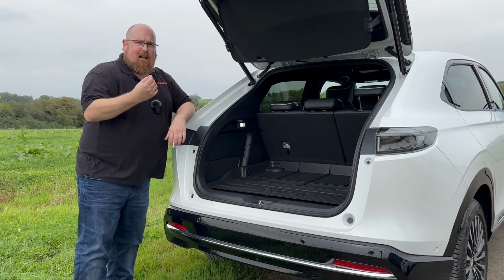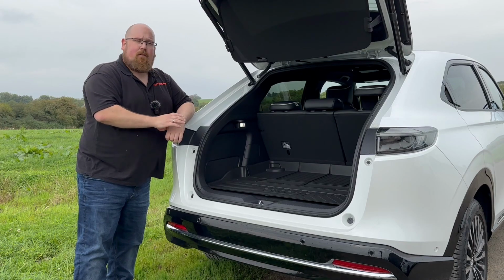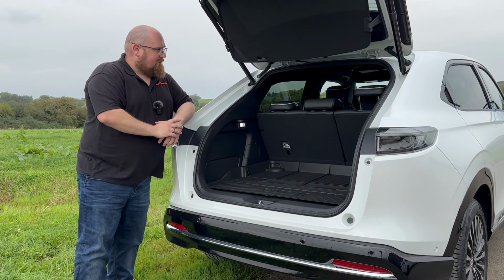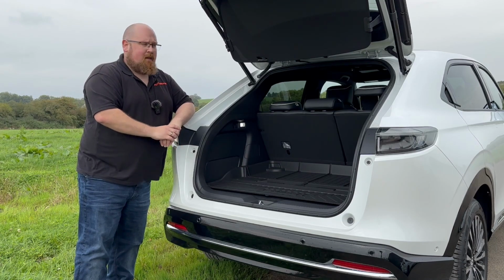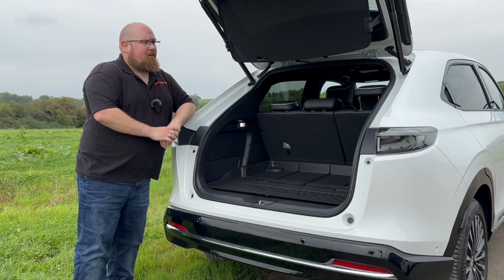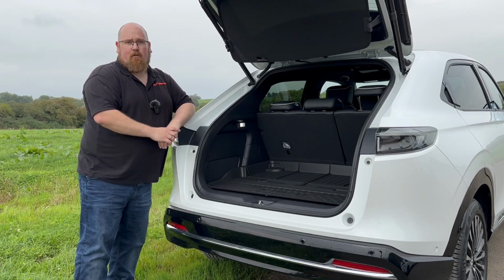However, they've deliberately got a bit more padding in them to make it a more comfortable car, especially for rear passengers. So yeah, when it comes to the boot capacity on the Ny1, it is not too bad, but when compared to its rivals at this price bracket, yeah, it is a little bit lagging behind. But on that note, I think it's time we get the boot closed and take the Ny1 for a drive.